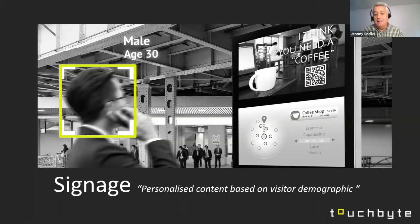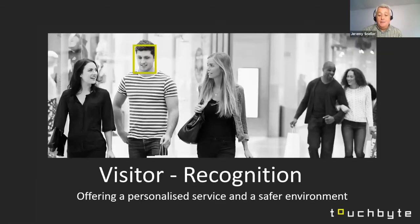By looking at the gender and age, we can pick that up, and even though we don't know who somebody is, maybe we can suggest certain things on the digital signage. Maybe you fancy a coffee, or you're interested in particular hi-fi goods, or a particular event that's coming up. You can then target those people. You can then, as I say, do the visitor recognition.